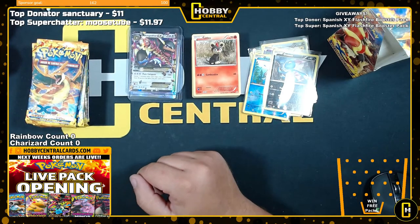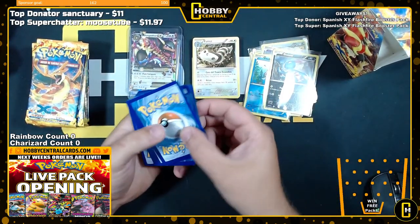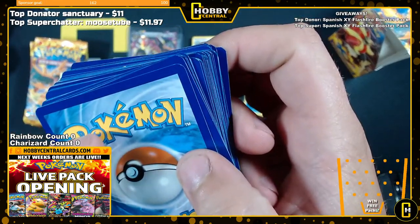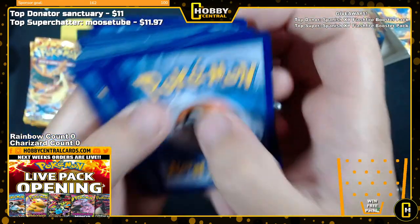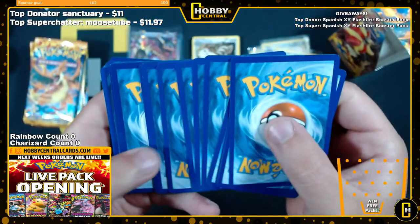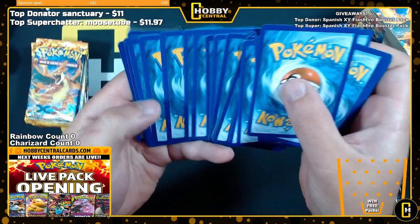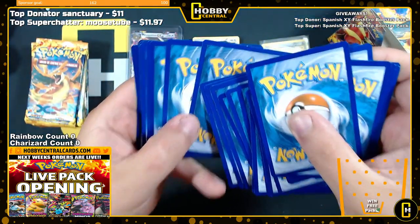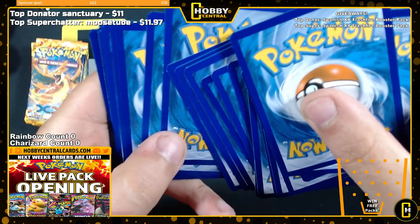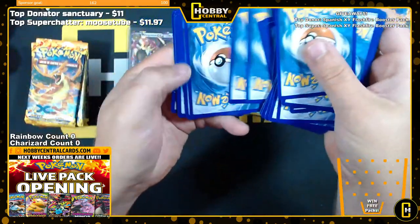Nice, KB. Moose Tube asked how are the edges and everything looking on these? Let's see. Just on the commons. The corners might have a little bit, but they're definitely cleaner. You guys saw what the battle styles that we were opening looked like. I would say that these are definitely cleaner. You can see a couple whitening spots right there on that edge. But this next card, the edge is clean all the way down. And most of them seem to be clean.